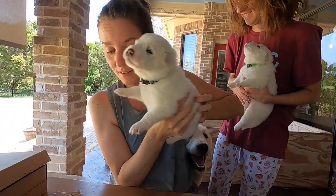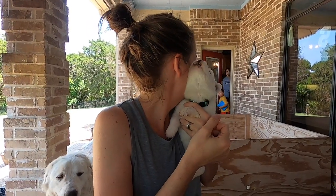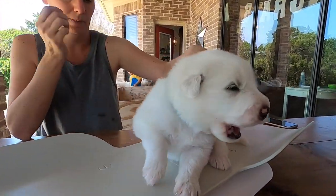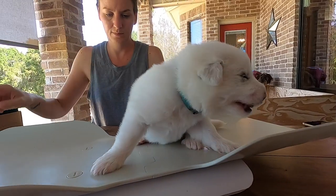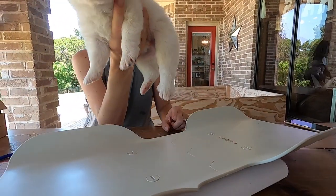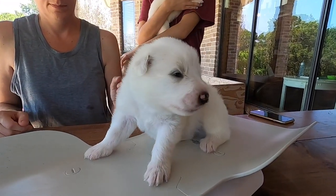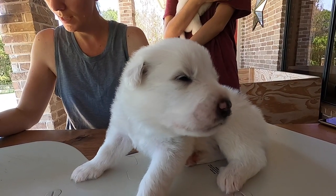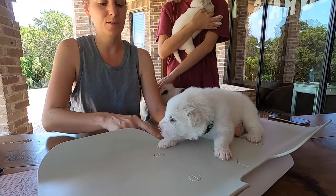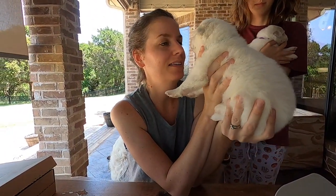Okay, it's Prince Charming. This is Prince Charming. 1.8 at first, then 2.5. Go sit next to Mama. And today, 3.13. Oh, he's the biggest one. No, 3.13, so that's 13 ounces. Goodness, I can't do math this morning.